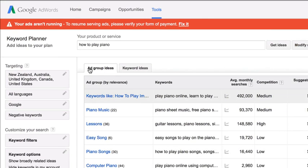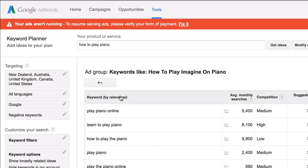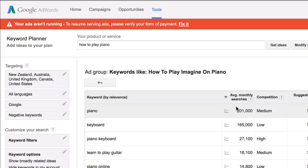We can take a look at ad groups, or we can take a look at the keyword ideas or keywords individually. Let's take a look at this one right here. Keywords, first group, and we can categorize them by the number of searches per month on average. The keyword piano: what it does is take your main keyword that you entered and spin it around, and it's going to search in Google to see what other relevant keywords people are searching for when they search for that particular keyword that you entered. Make sense? Now it gives me different ideas here.